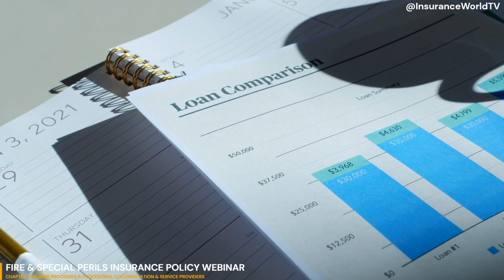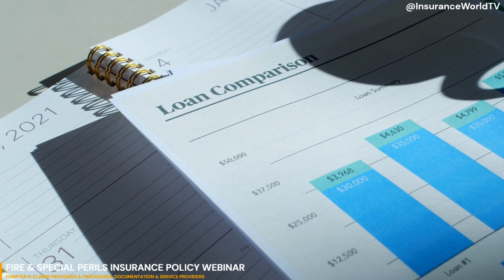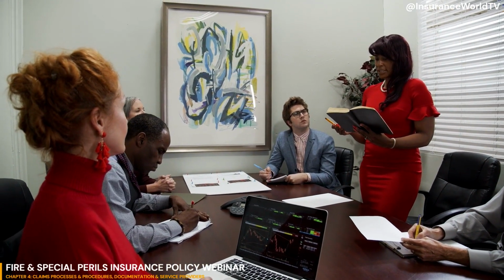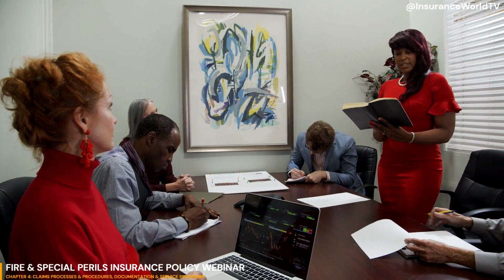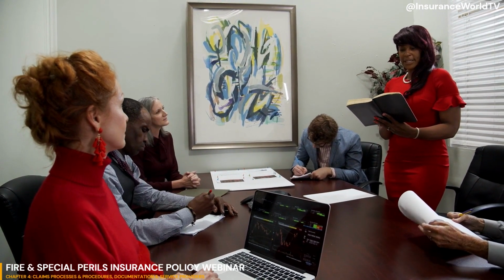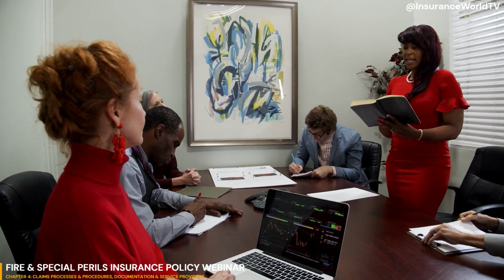Create an inventory of all the damaged belongings, including descriptions, quantities, and estimated values. Include receipts, invoices, or appraisals for expensive items. 6. Repair and replacement estimates. Obtain written estimates from reputable contractors for the repair or replacement of the damaged property.